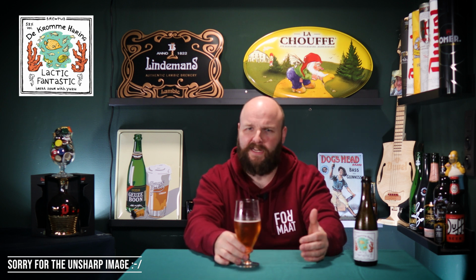Yeah, I would say this is somewhere in between an old gueuze and a young lambic. It's like a gueuze with very, very high amounts of young lambic actually. And that combined with quite a lot of carbon dioxide in here. And what I find very interesting is that, and I should attribute that to the house blend of yeast.